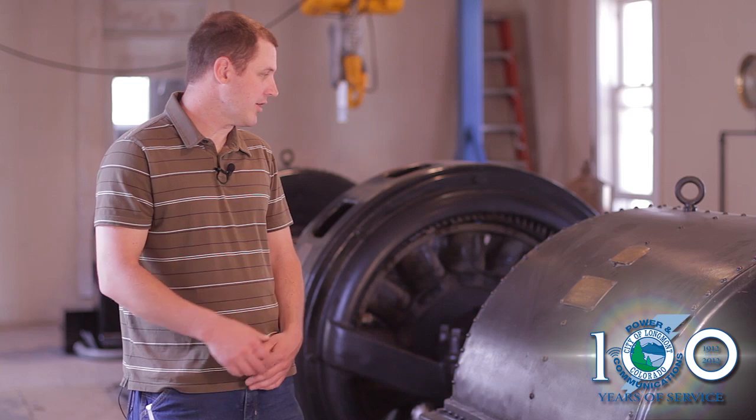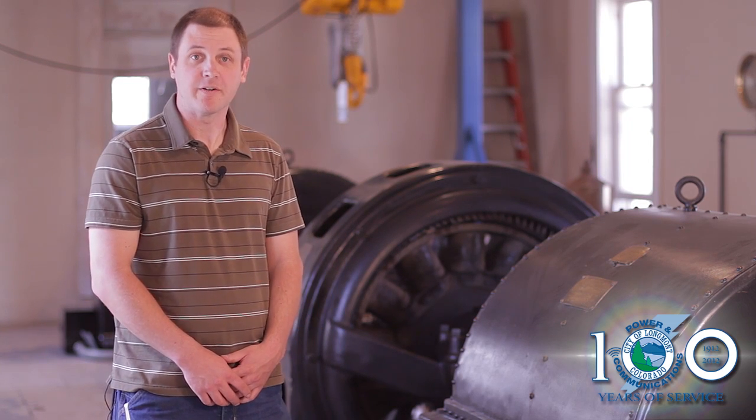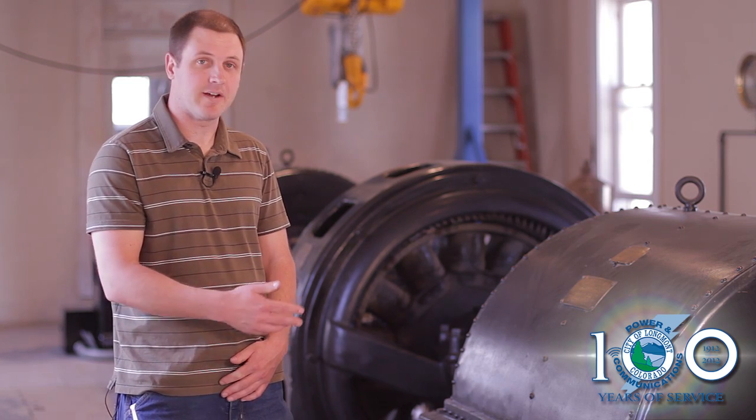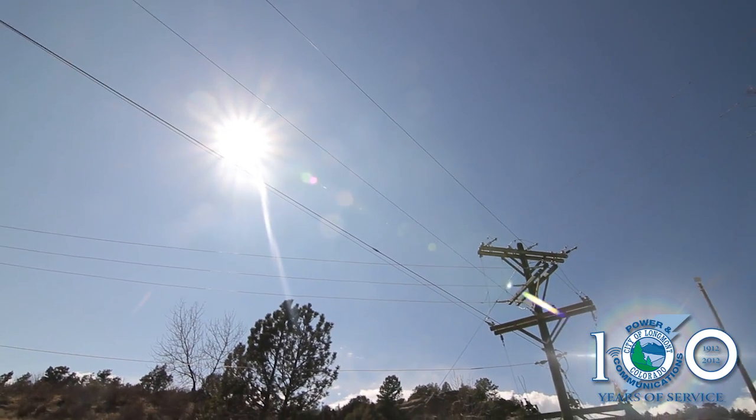We've seen a mother and son mountain lion pair, and of course many deer running through the property as well. I'm proud to be standing here in front of these turbines that were generating power over 100 years ago and still continue to do so in the same manner today to provide power to the citizens of Longmont.